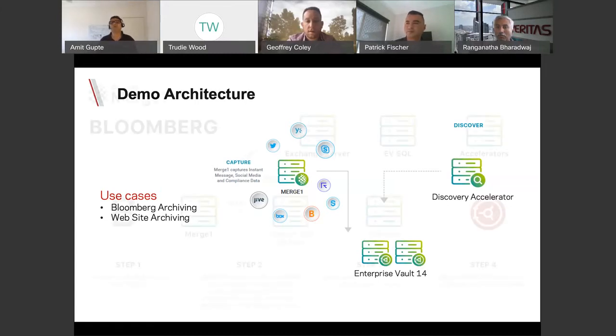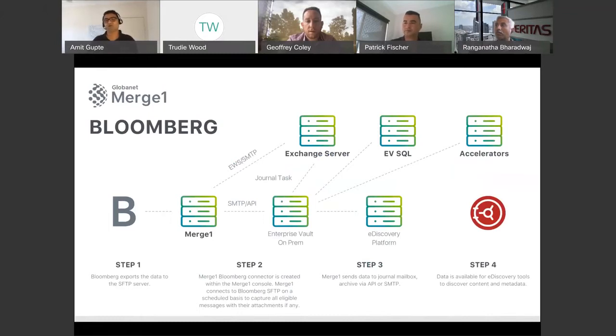So with that said, let me briefly spend time on how the Bloomberg architecture works. Bloomberg is a platform where you have collaboration as well as communication coming together. Merge1 has the ability to export information out of Bloomberg into the Merge1 database. That information is then relayed over to Enterprise Vault over SMTP, or it could be a direct relay into Enterprise Vault. Based on how your Enterprise Vault configuration is set up, we can pipe it into Enterprise Vault using SMTP, or it could be directly pushed into the EV database. It can also be pushed to an Exchange server, which can then be relayed as a secondary target.